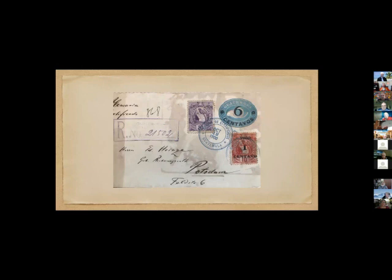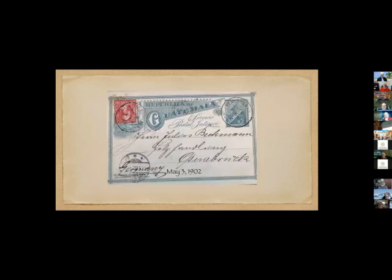Here's the overprinted 6 centavos. They raised the rate, and again, it's registered to Potsdam with a 20 centavo and a 1 centavo stamp. Here's one that had postage due put on it with a US 2-cent stamp at the time. So that's something you don't see very often. And there's no postage due marking. They just put the stamp on it and canceled it.